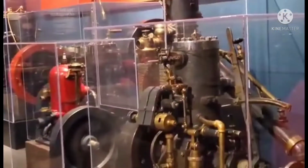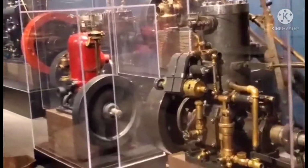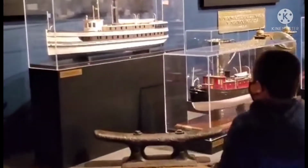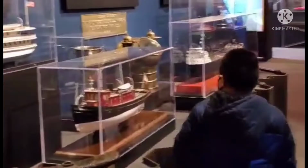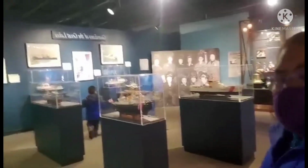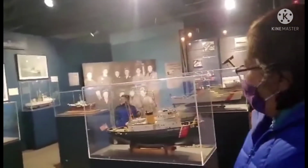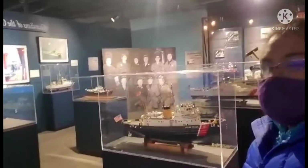Mga machine sa loob ng submarine. At the boat. Wow, nice. There's a lot of boat over here. Look at that one. Oh, this one is a bigger one. It's a long boat. Yeah, there's a lot of boat. Look at this one. Tiny boat.